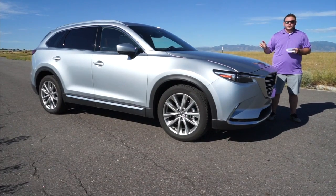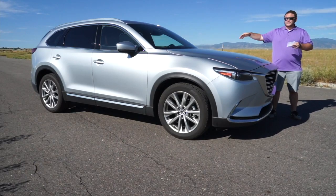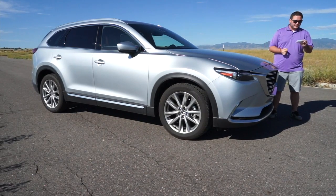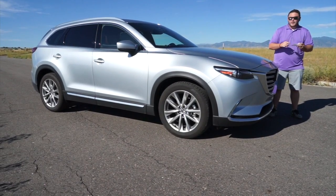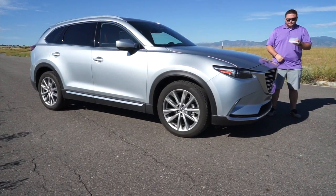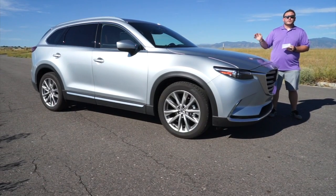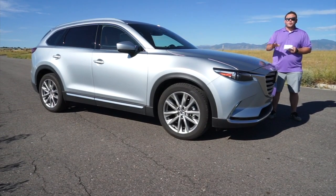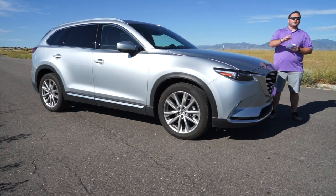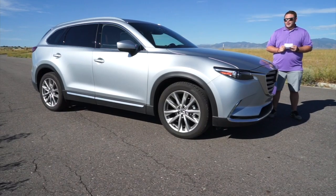So, as we always do, what's new for 2016? Well, pretty much everything. This is the signature Mazda nose that everyone's accustomed to. We'll get into that a little bit later. A few quick things to note. There are 4 trim levels available, and this is the top of the line Signature trim level, which is available in all-wheel drive only. The other models come in front-wheel drive or all-wheel drive.